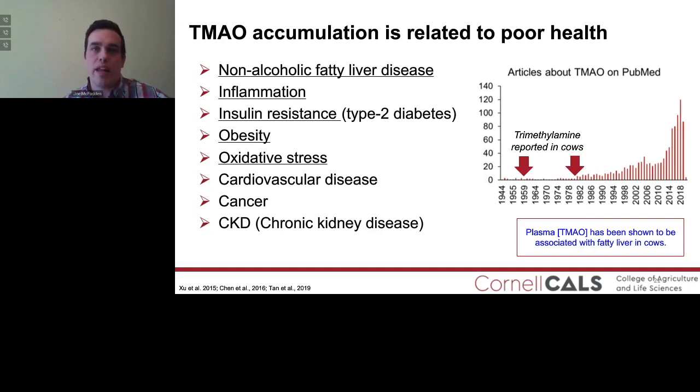At the same time, however, my lab knew very little about TMAO. And so I had my graduate students do a PubMed search, started reading the literature, and it was enlightening. Soon after the reports of trimethylamine in cows, research focused on TMAO, different studies, have increased in the literature substantially. And I think it's considered a relatively hot topic at the moment. The reason is that TMAO is associated with poor health in rodents and humans.